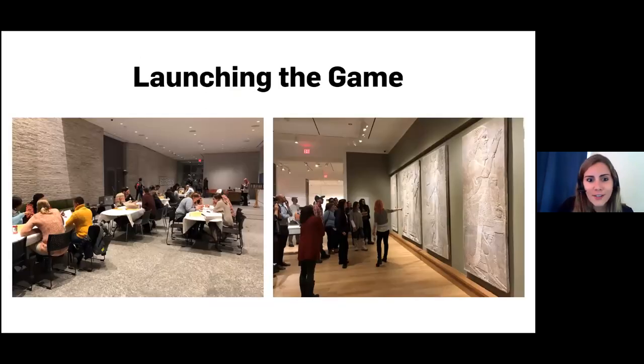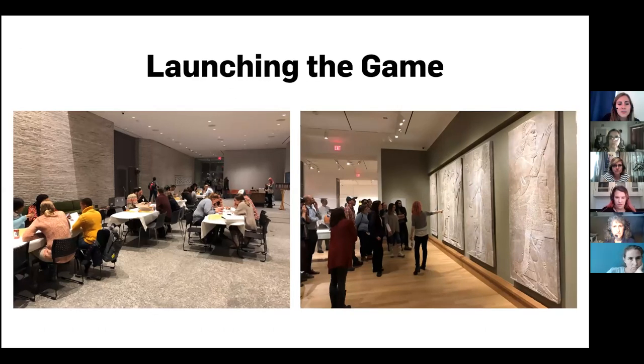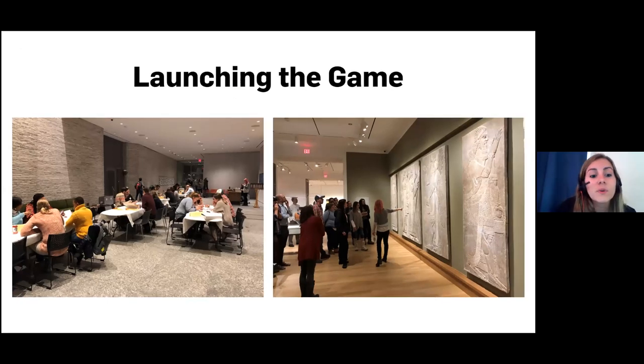We officially launched the game during a community adult event. Because we could only fit 8 tables in our atrium, which you see here on the left, we limited registration to 45 people. And the event filled in a matter of days, with 55 people adding themselves to the wait list, which is huge for us. Clearly, people were hungry for this type of hands-on, competitive, fun experience. Ages of participants at this program ranged from a high school student who attended with her parents to a team of 70-year-olds.